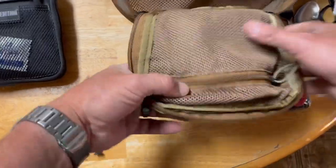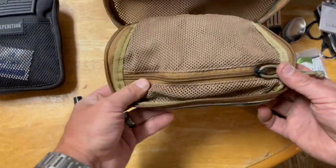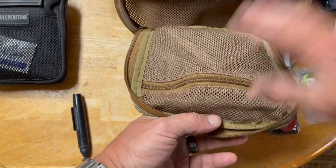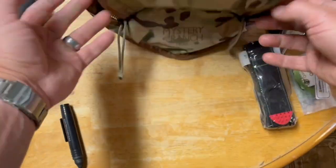Okay. All right. I don't have anything in this pocket up here. You could put stuff up here. Maybe all your first aid kit up here. Put all your lamp, batteries, and all that stuff up here. Or whatever you want. Okay. So that's the top hat.